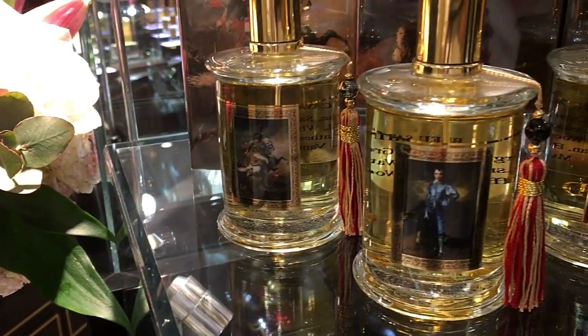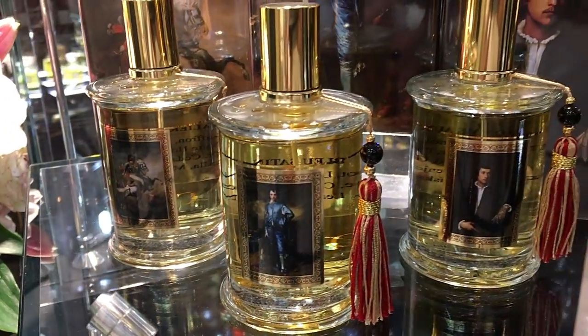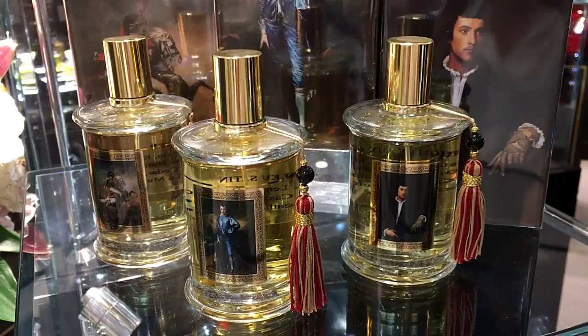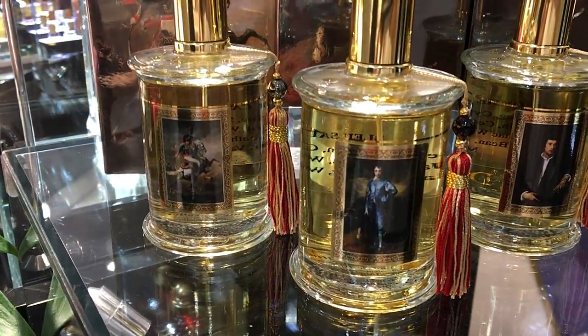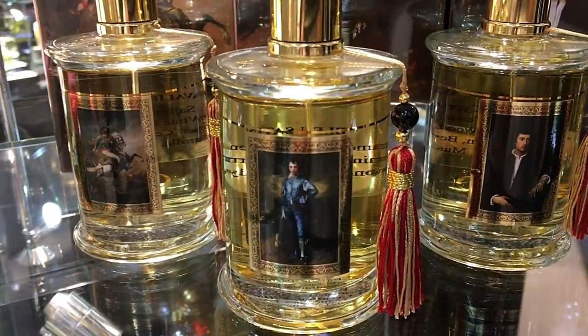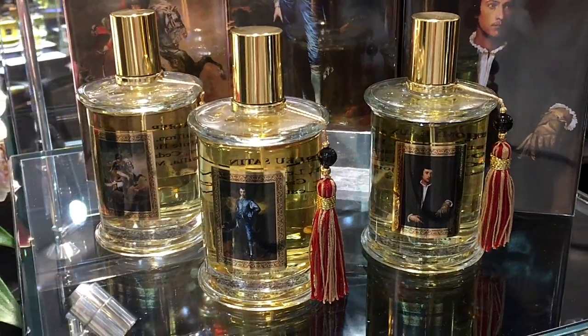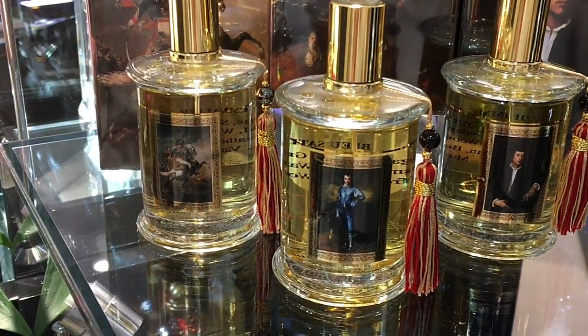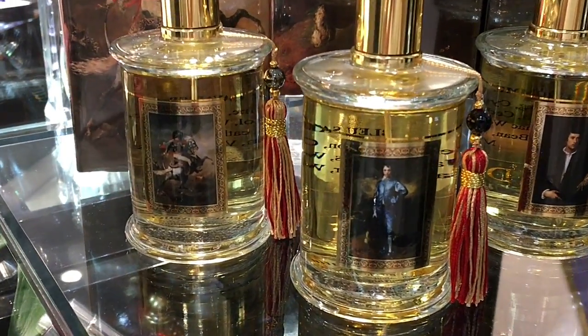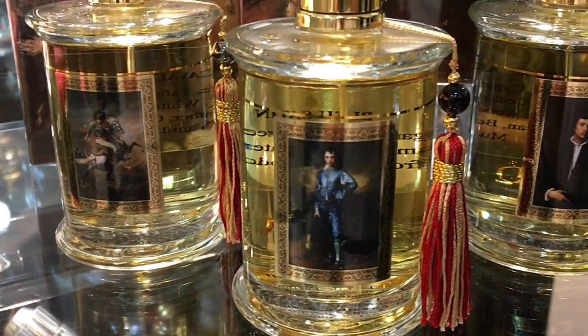Then we checked out the Xerjoff line, the new ones, and we have L'Homme Ideal des Gants, which is the gentleman on the right with the gloves. In the middle, we have the one that smells like Aventus, Blue Satin, and Queer Cavalier with the gentleman on the horse there, has a lovely Taif rose note, kind of smoky and leathery. The L'Homme Ideal des Gants is a nice kind of sweet, powdery oriental scent, which I really like too.